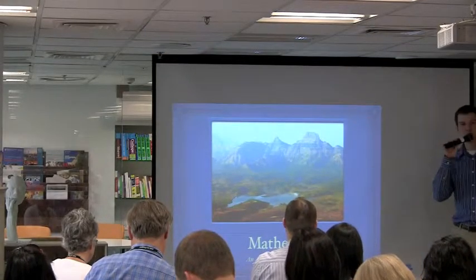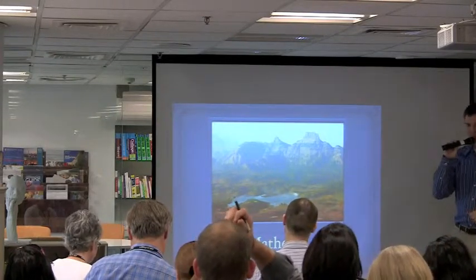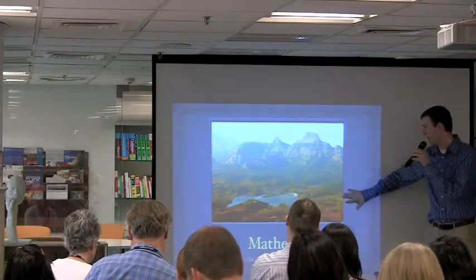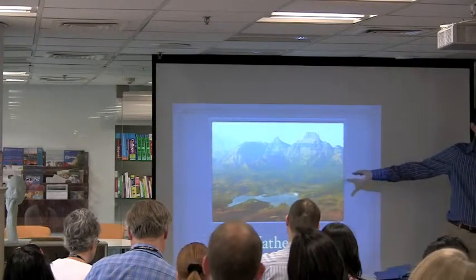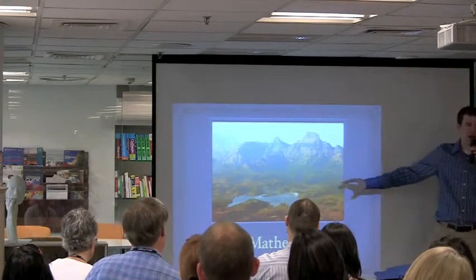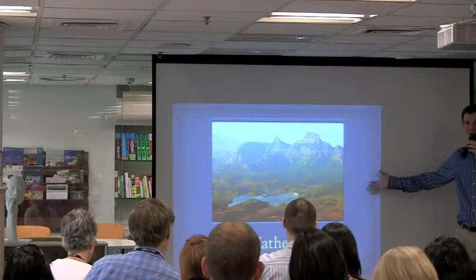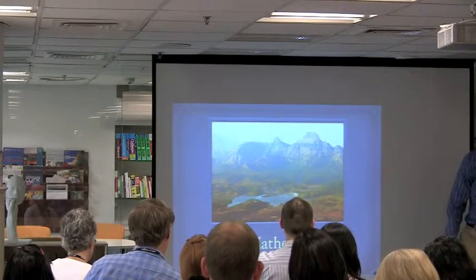Okay, I have a couple examples of some personalized learning things we've done at school, from lower grades all the way through upper grades. So this is Matheran. It's a hill station a couple hours to the north of here, and there's all kinds of water there. And so one of the third graders was in Matheran, and he decided that he was really interested in water. So I have a quote from his mom.